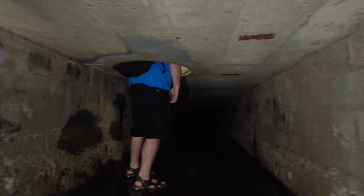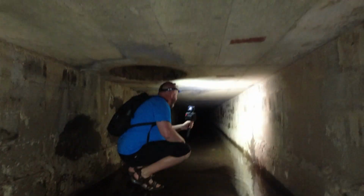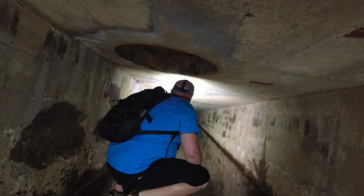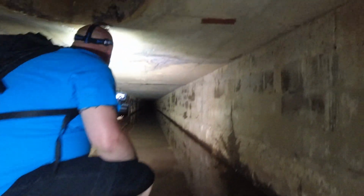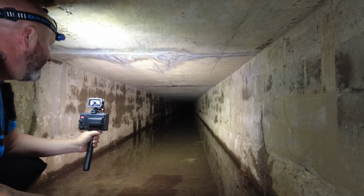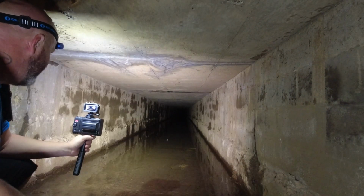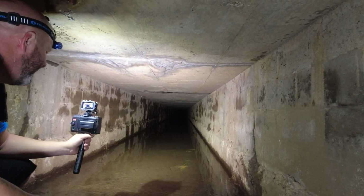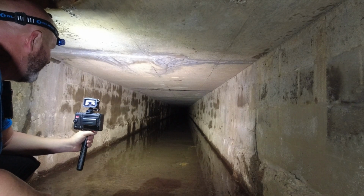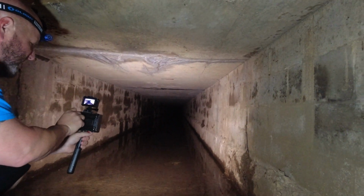He found somewhere to stand up. It looks like it changes down there. I don't know if it opens up or not. Yeah, it's hard to tell. Be like a skateboard. I know, right? I got that creeper in my truck. Yeah, this is going to be a rough one.